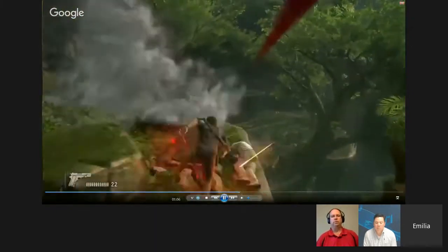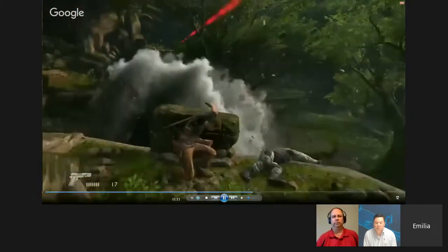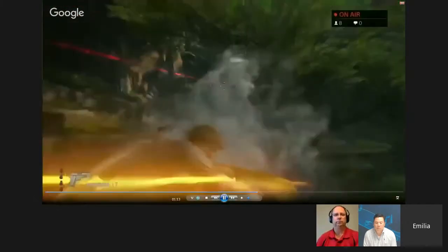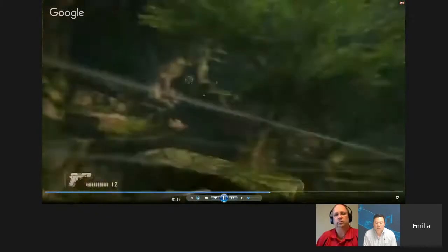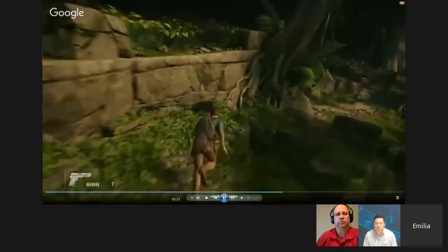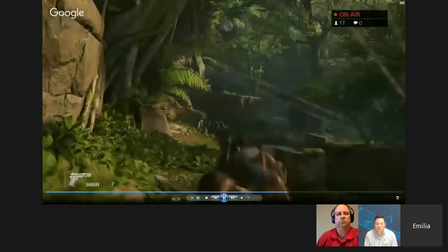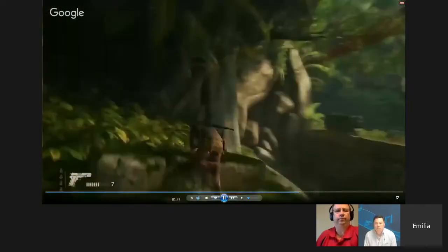This is kind of interesting. With the lock-on, you can actually see through the smoke even a little better. It locks onto people through the smoke. And it probably demonstrates it pretty well.